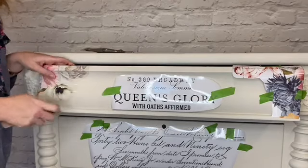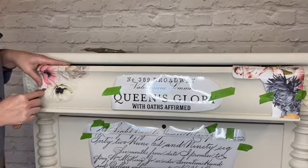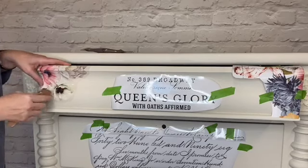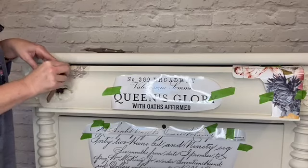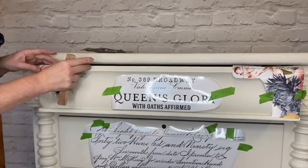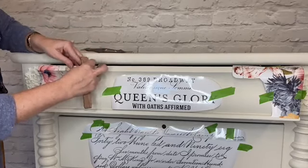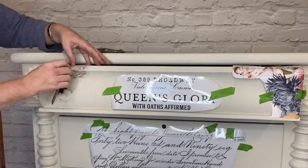Yeah, so I've used Parisian Letter before. I've used that on my piano that I have in my house, and it looks awesome. So there's a few bits that I'm not using. These transfers are really easy to cut up and work out to fit your piece. So I'm just going to lift that corner and see how we're getting on. It's looking good.